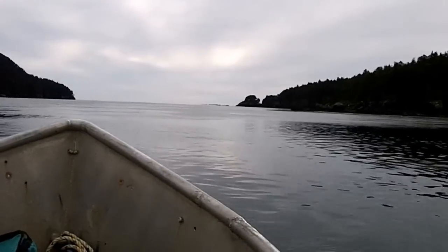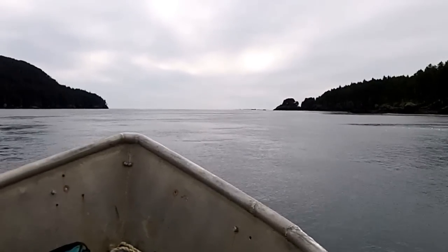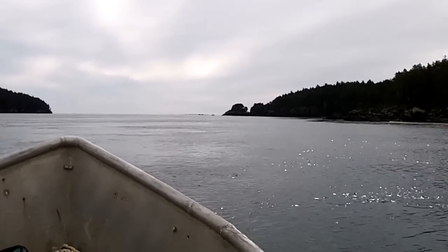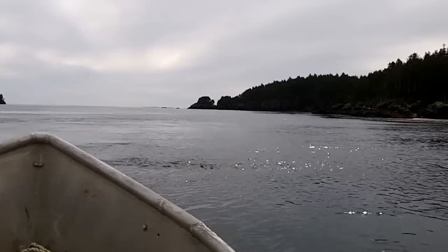We're coming up on Cape Current. Narrows up here. We're gonna get up here and fish the back eddy up here. See if we can get some rockfish, kelpling, some big butts.